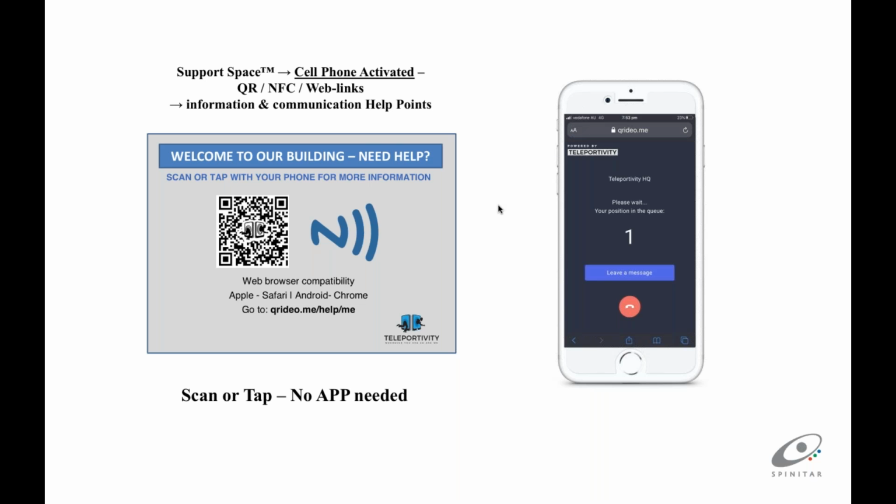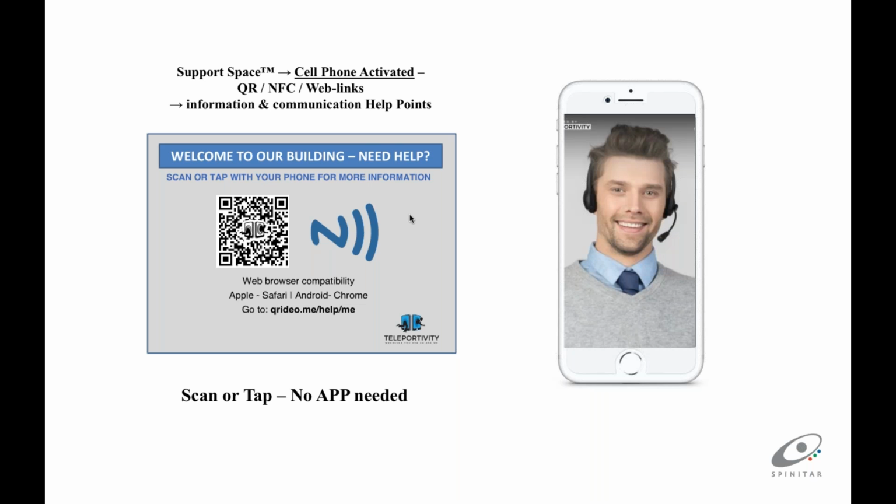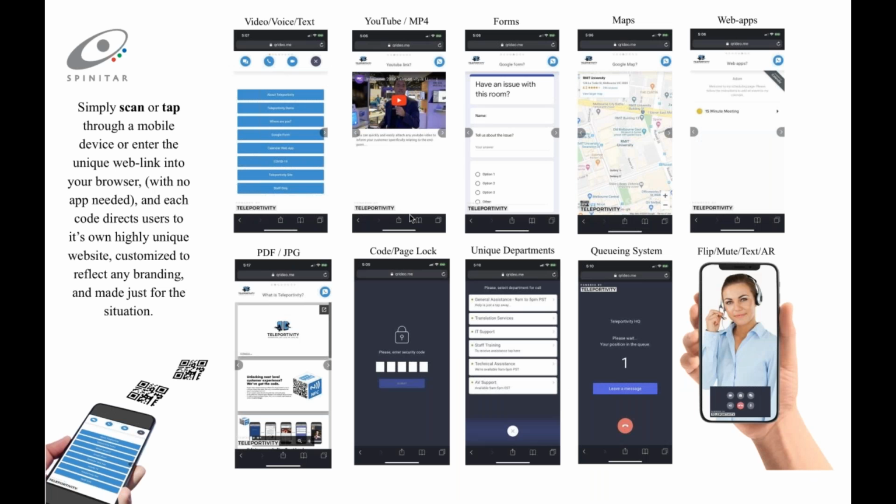And when you do initiate the video or voice, you are put into a queuing system, so it's a nice, easy workflow. Users aren't just waiting on a call or dialing in and not knowing where they are. They can leave a message if they're not wanting to wait, and you can even SMS them with a web link to re-engage the conversation and send them that information when you're ready. And then, of course, ultimately the video transaction takes place, and that particular person, if they're not the right person, can teleport somebody else into that screen to help you with the particular issue that you have.